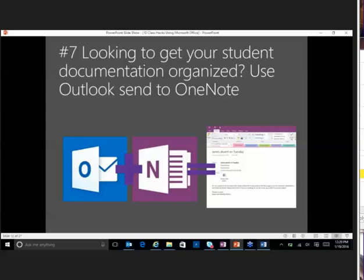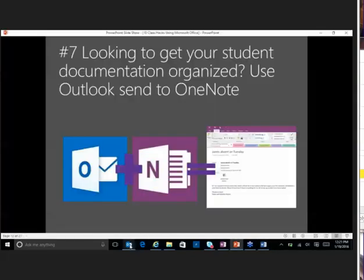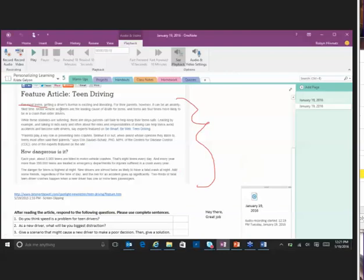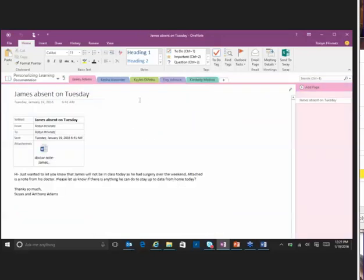So I will back out again and show you guys what this looks like from an Outlook to OneNote perspective. I'm going to go back initially to the OneNote that I was looking at a while ago. And you'll see that I have an area of my class notebook with my students called documentation. What I've done is I created a section called documentation, and then I have a section for each of my students sitting along the top here.